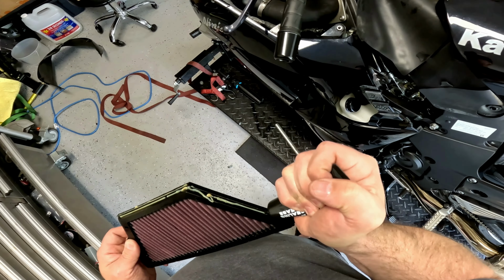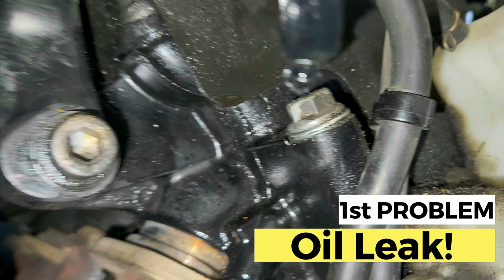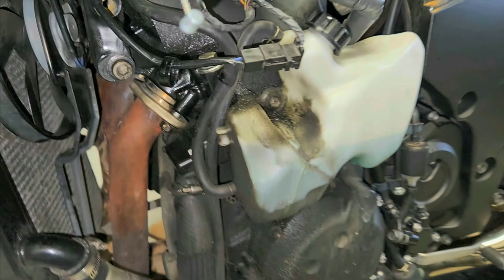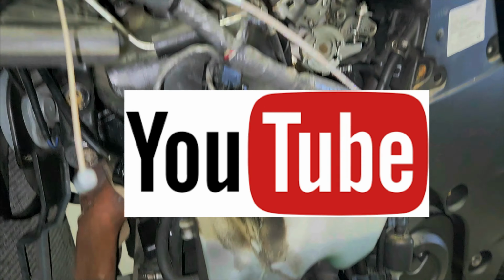After taking off the fairings to get at the air cleaner and inspect the rest of the bike, I found a significant oil leak on the front of the engine, which appears to be coming from the valve cover. Searching the ZX14 forums, I found that this is a fairly common problem on them and the GTR 1400 Concours. Thinking I had to replace the gasket, I found a video explaining the problem on, you guessed it, YouTube, and how to inexpensively fix my leaking Ninja.